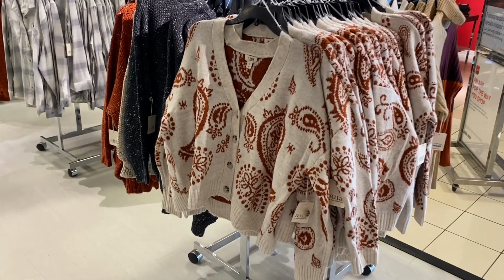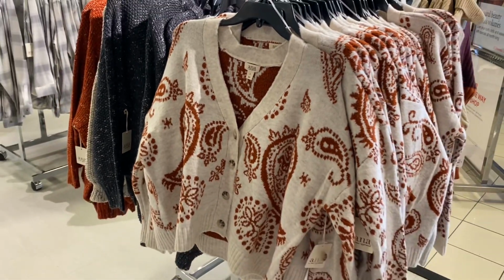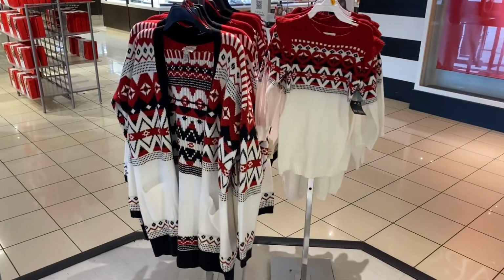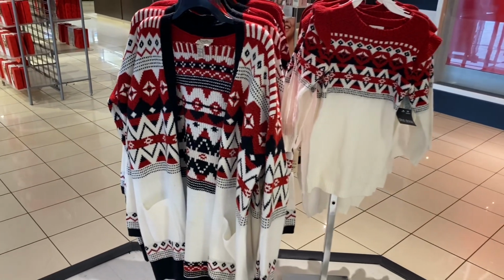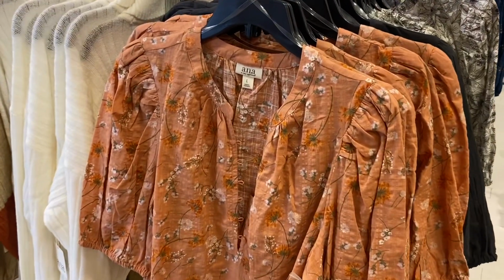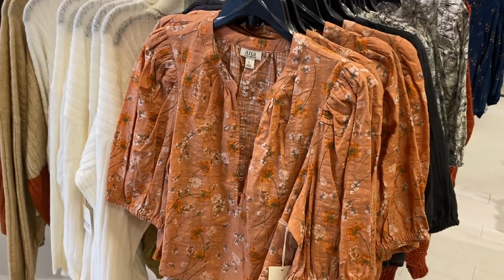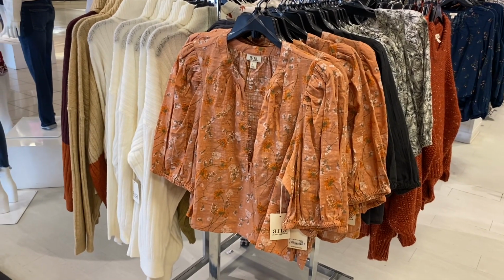Okay, I really like this cardigan too. It's so cute, and it buttons down, and it's by ANA. They also have the matching dress for toddlers, and then this cardigan here for women for $47.99. They also have this ANA top here too. It buttons down like three-quarters of the way. The sleeves are probably a little bit past the elbow, and it's $17.99.